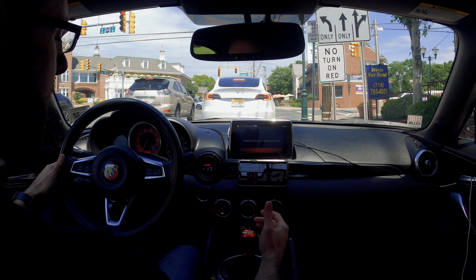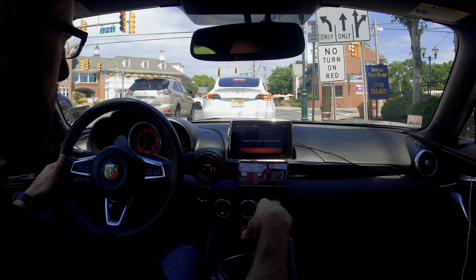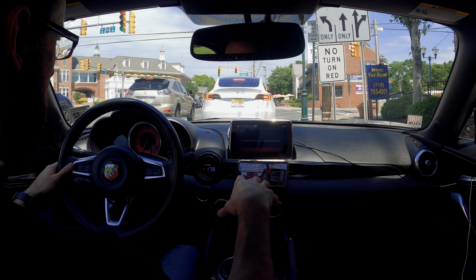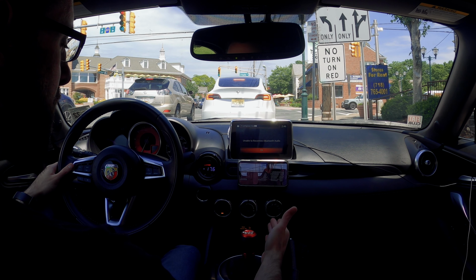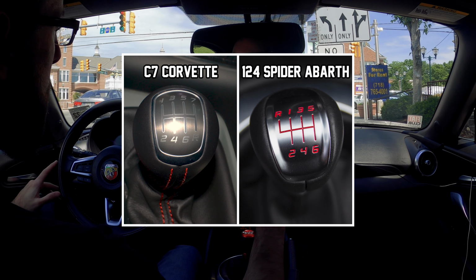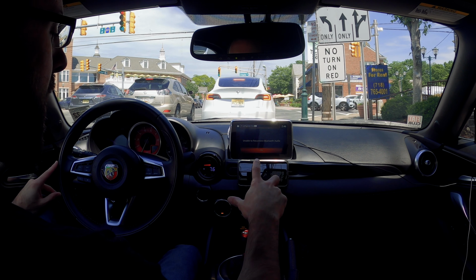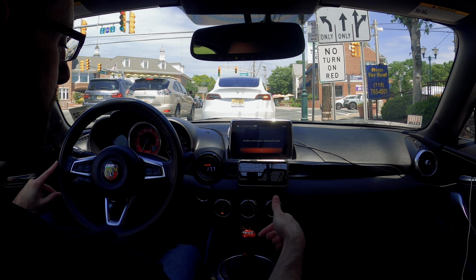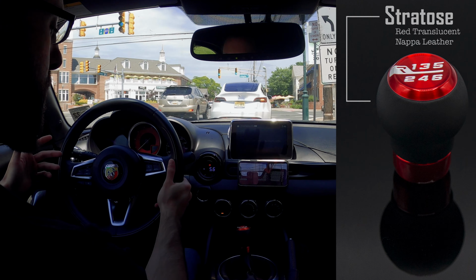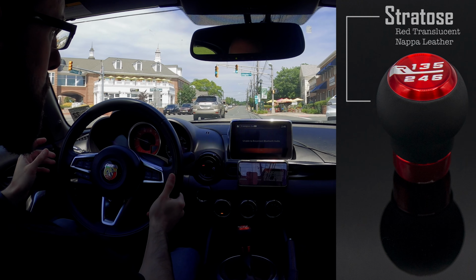I wasn't a fan of the factory knob anyway. It reminded me of my old C7 Corvette, the Stingray. It was a 7-speed manual, but it had that similar shape. If I put a picture up side by side, I'm going off recollection here, I'm pretty sure they're going to look kind of similar. I like this more round style. I love the Napa leather. With the red, they call it a translucent red, and it just looks beautiful. It's like a dark cherry red almost.